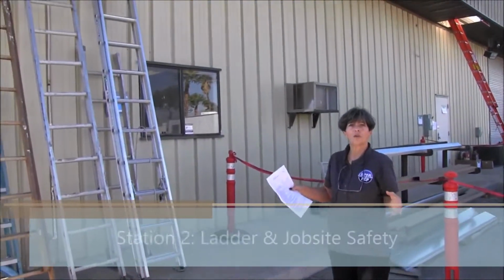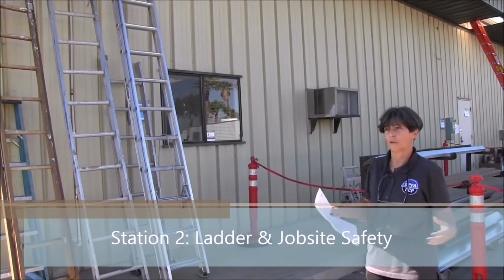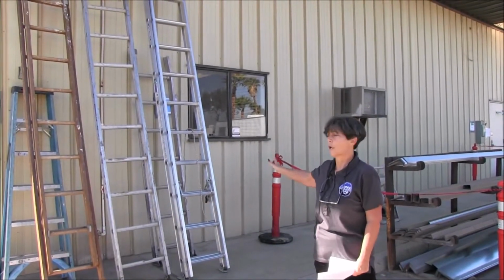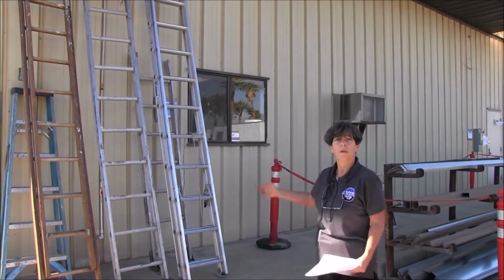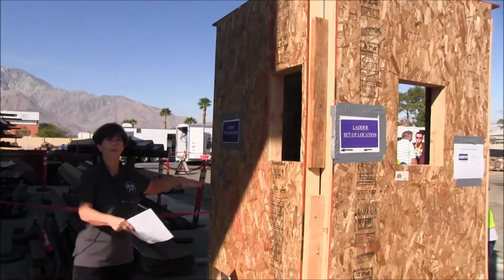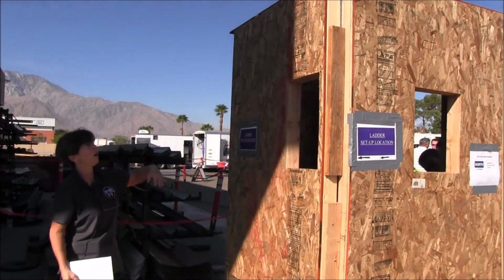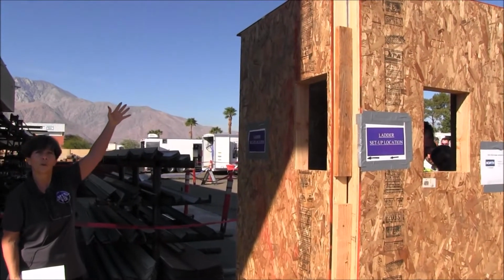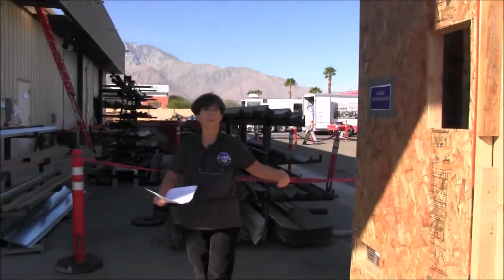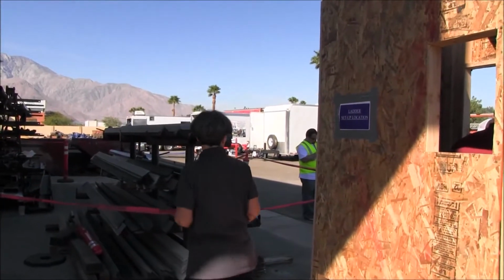So part of our station 2 area is a ladder setup. They'll go over here and demonstrate that we have several ladders set up, and they go over and pick the one that is adequate to be then staged over here. They pick the correct ladder, they have to set it up on the correct angle, and they also have to have it above the roof at least 3 foot, and they also have to demonstrate tying it off. So they have to demonstrate to us they've picked the proper ladder for installation on roofing. So let's move on.